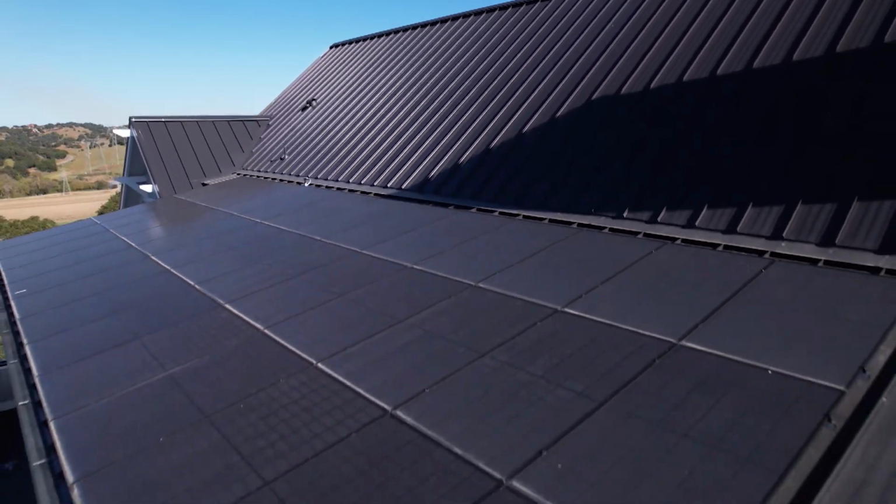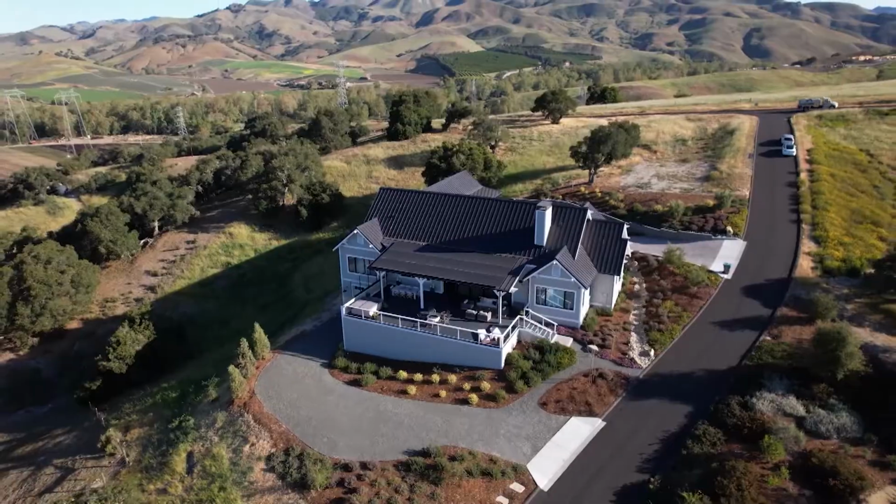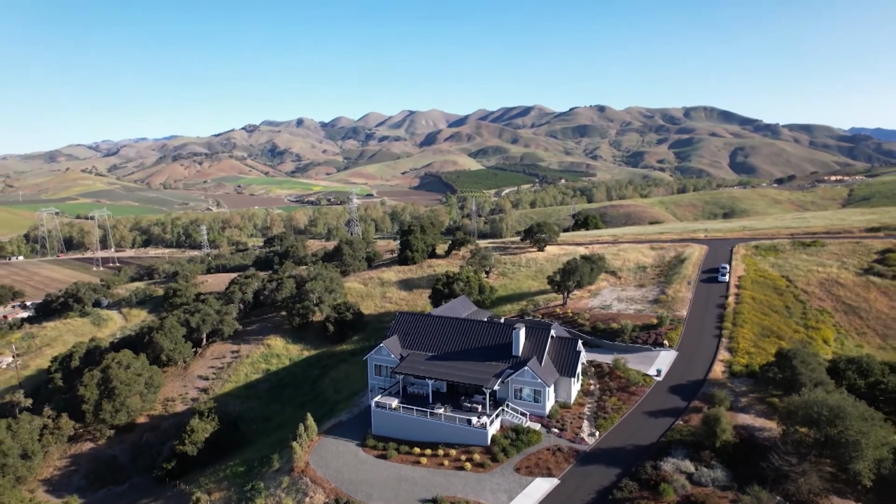Another reason I got solar is I was able to take advantage of several state and federal tax credits, which actually offset the physical cost of the panels. As a real estate professional, I can absolutely attest to the fact that owning your solar panels outright can be a huge value add on the resale of your home.